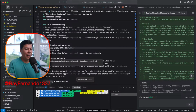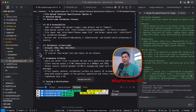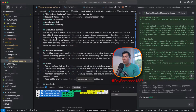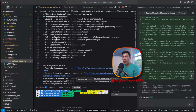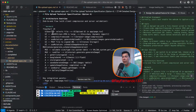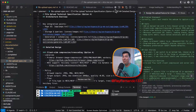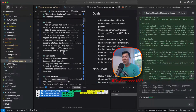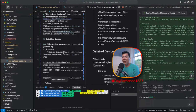So now in my documentation, it actually has a new planned feature here. It's the file upload spec. And it has an entirely detailed thing, even the mermaid flowchart of the user selecting the file, and then it's going to do a dynamic import if it's a large file. This is fire. This is a fire spec. Holy smokes. Yeah, let's take a look. Sheesh, bro. Look at this spec. Wow.